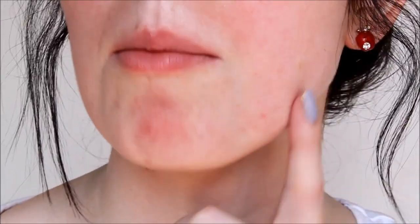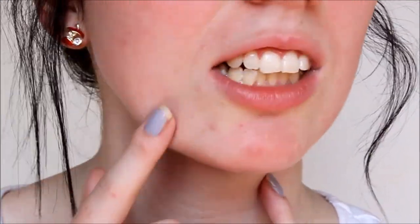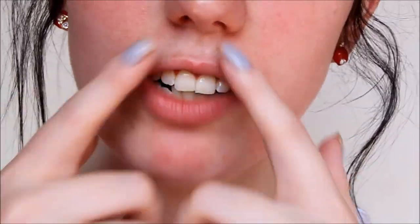And also around here I do have a few spots coming up, but there's really not much around this section, just around here. And I do feel like I only have 1 or 2 spots around my mouth, which I think is really good considering that I normally break out around there anyway.